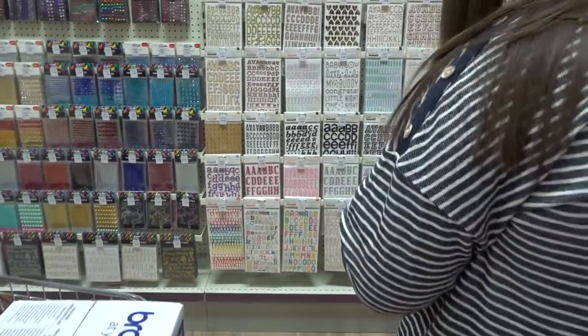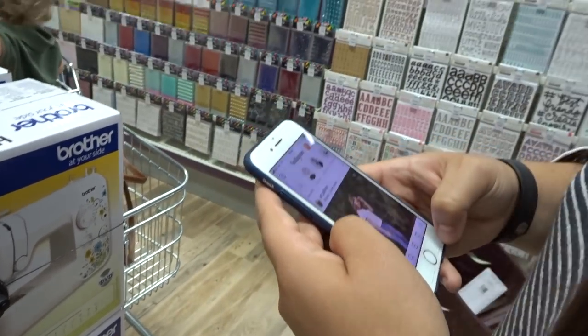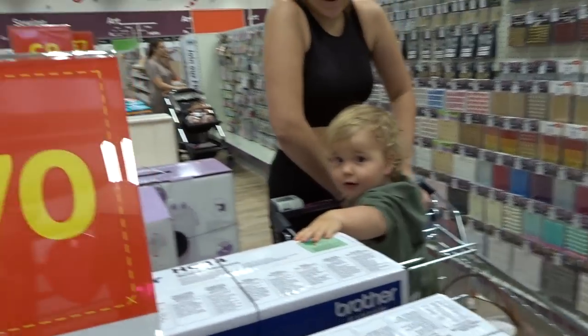What are you getting, Shani? Instagramming. Oh, you're Instagramming. Of course. All the stickers. It's good, isn't it? Everything's well stocked. Yeah, really good. Are you impressed, Dylan? Yeah. I think Dylan's impressed. Oh, but it's very good, as you're saying.